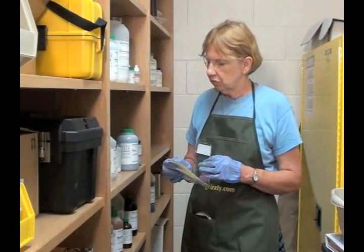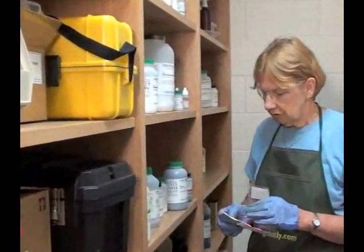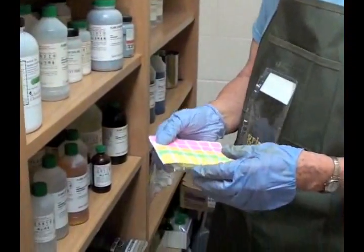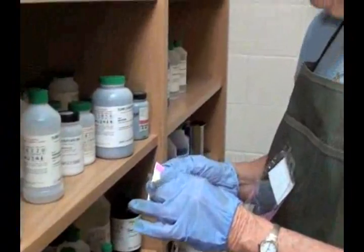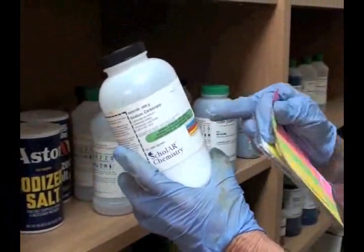Now a little solution to the problem of things getting misshelved after you're through using them is to indicate where their proper category is by just the little stickers that you put on the containers. Be sure to put it on the container and not the cap, because caps can get reversed and put in the wrong bottle. But for example, this Scholar Chemistry, they've already done that for you.